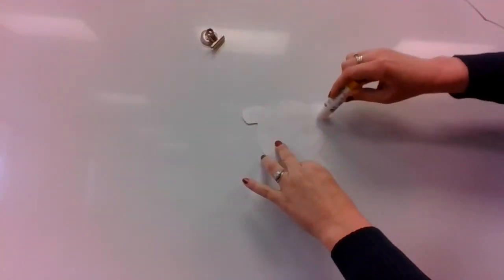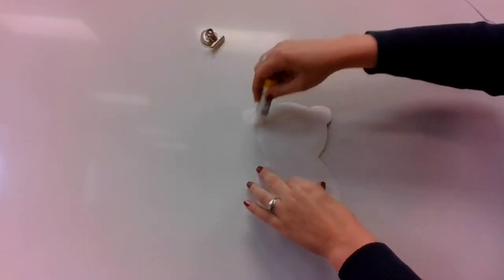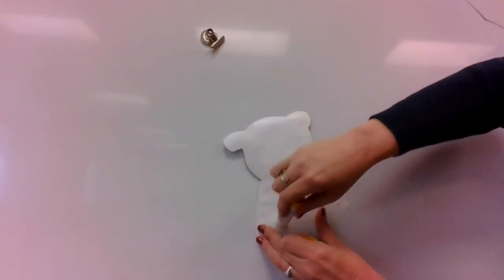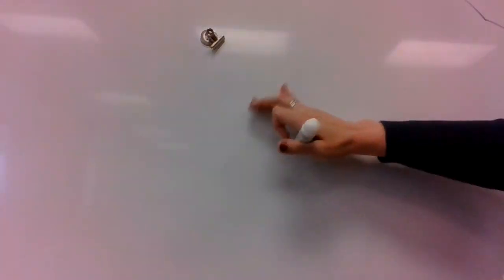Let me put some glue. I'm just going around the outline of my bear here. So around the outside of his head and his ears and around his shoulders and around his body there. Got a little glue on the board. Oops. It's okay. It'll wash off.